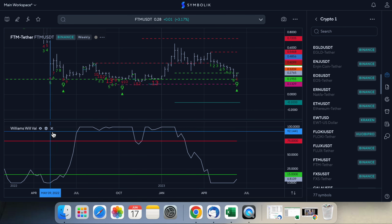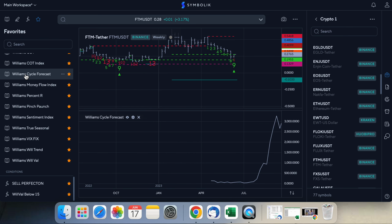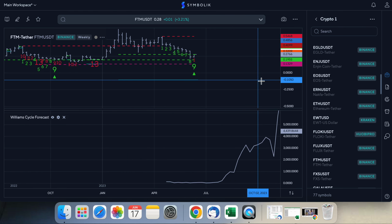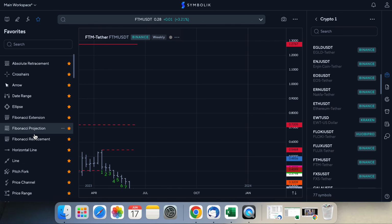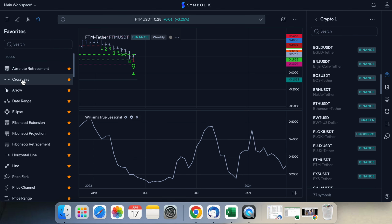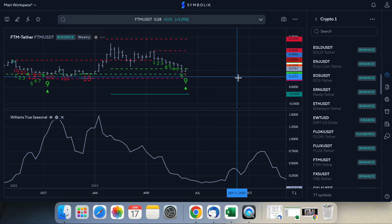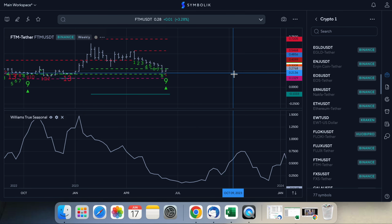I could also throw Larry Williams' cycle indicator on here. His cycle forecast is pretty decent. It works pretty good on a daily or weekly basis, but I don't know. I kind of like the seasonal here lately. Nearly everything's been following his seasonal. He's got a seasonal indicator also that tracks seasonal momentum or movement, price action. For the most part, probably going to be down action until about July 10th. The week of July 10th is what most of his seasonal stuff shows for crypto, which would make sense.